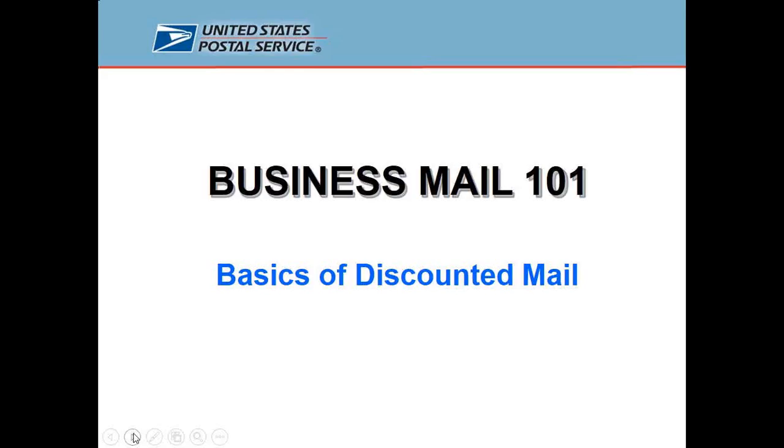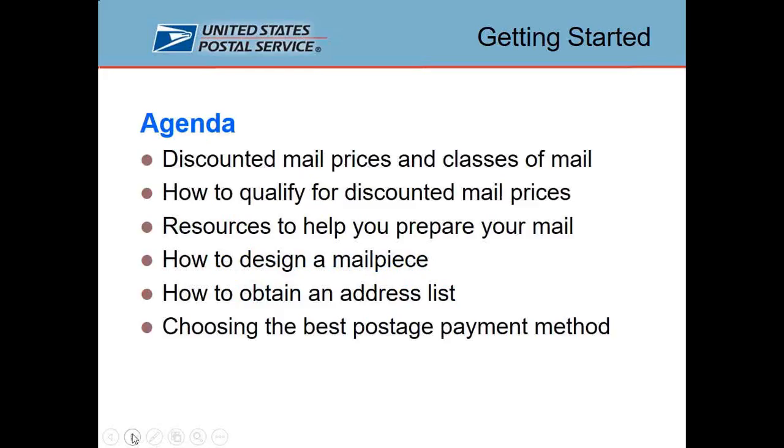Okay. Well, we'll move on to the Business Mail 101 part of the presentation. So we want to talk a little bit today about the discount availability, how to qualify for discount mail prices, resources to help you prepare your mail, how to design a mail piece, how to obtain an address list, and choose the best postage method for your mail piece.